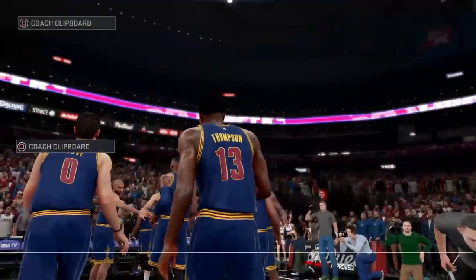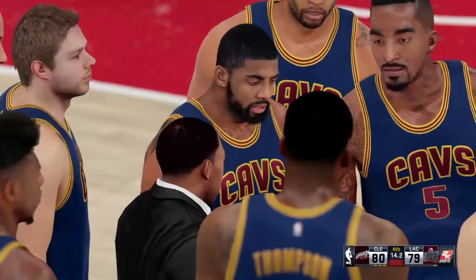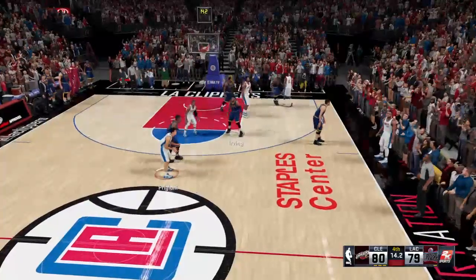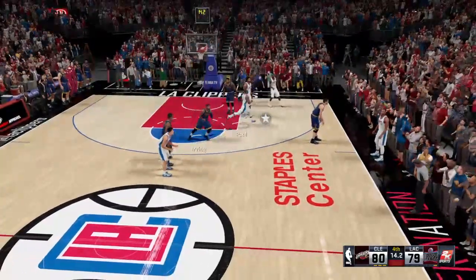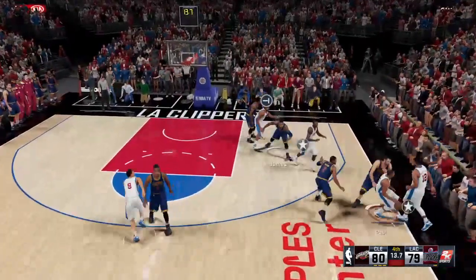Los Angeles calls timeout. They're trailing by 1. There's 14 seconds left in the 4th. What's your take? And really no need to rush. Still plenty of time to get a good look. Well, if they've got a play that they use to get a quality shot, this is the time to run it.